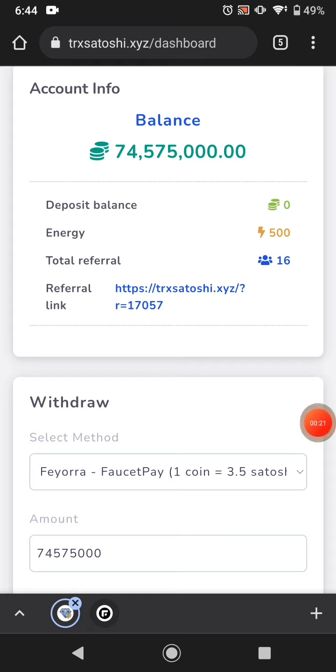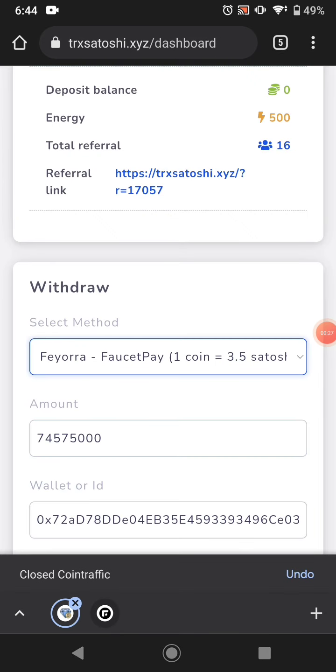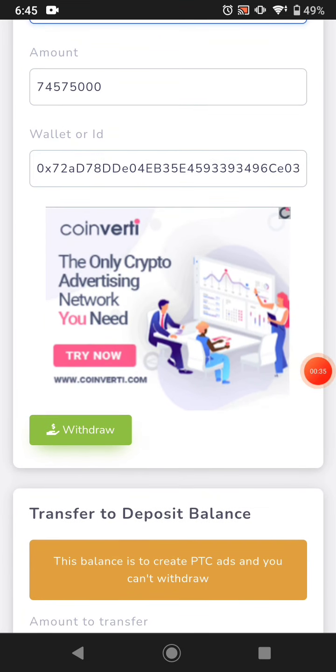Okay, let's get started. This is the website. I earned this much coins in my website. Right now you can see in my balance, I just want to withdraw Feyorra. I just click Feyorra. I have the wallet address and I just click withdraw.